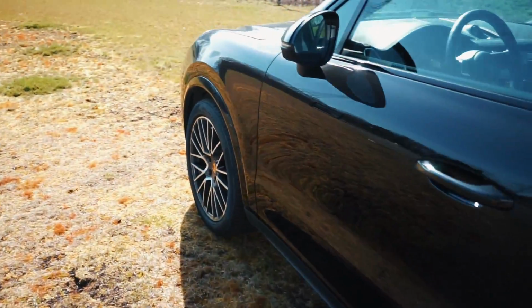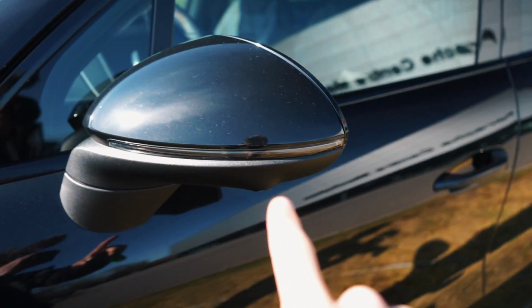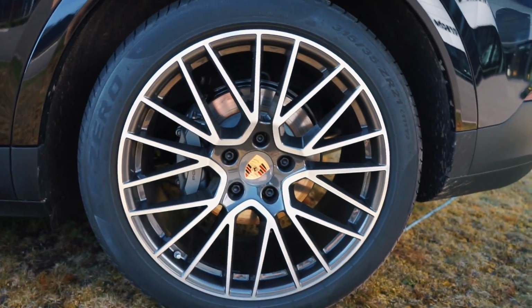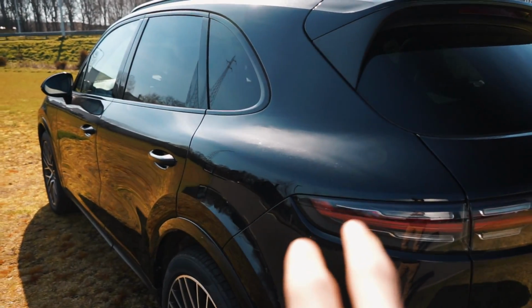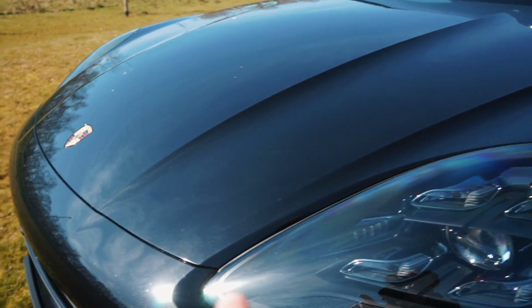So if we close this back up, I'll give you some quick thoughts about the exterior of the car. So the rear is actually a whole new design for the MK3 Cayenne, and you of course have the blinkers on the side of the side mirrors. And if you can see, there's also a lovely Porsche logo on the brake calipers. And these rims, I'm not a big fan of them, but they look good on the car. This car is also finished with the black exterior accents, which gives the car a more stealth look, which is really cool. So the exterior color on this car is jet black.